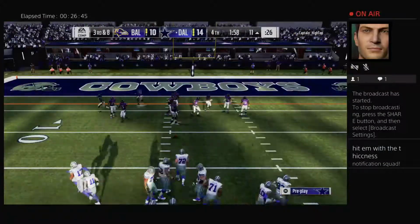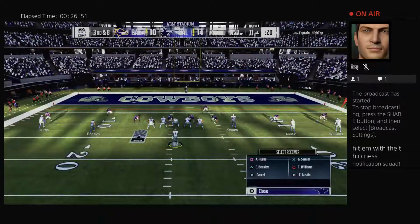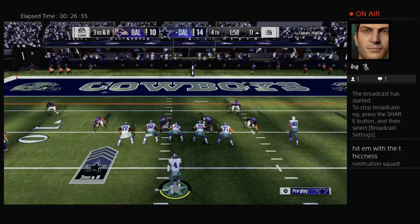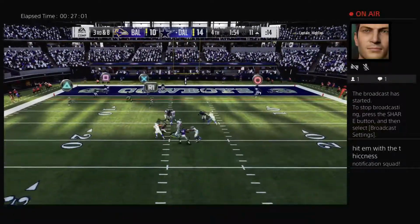The Cowboys on third down. They've been okay, 2 for 3 thus far. This is 3rd and 8. Good. Here we go. Sliding. Here we go. 46. Here we go. Get back. 26. Here's Prescott.